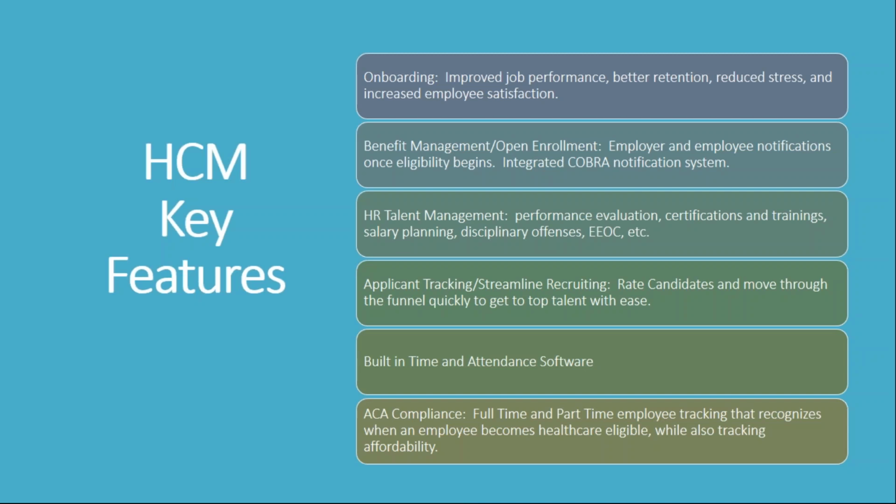So the HCM key features, again, we're talking about the workforce management part of this. I'm just kind of briefly going over them before we actually go in depth over the benefits of each one and the automation of them.